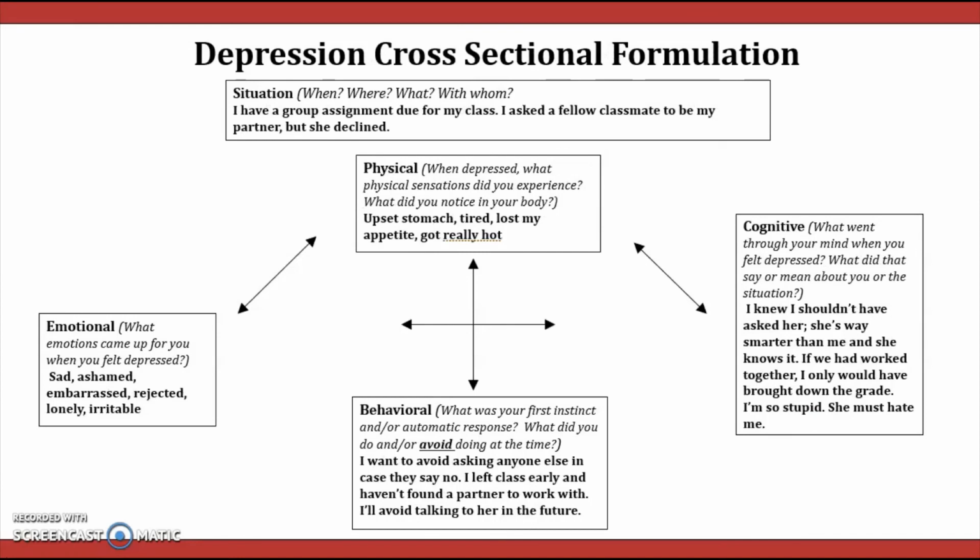Taking a look at the depression example on the next page, the situation is, I have a group assignment due for my class. I asked a fellow classmate to be my partner, but she declined. So looking at the physical box, asking ourselves the questions, when depressed, what physical sensations did I experience? What did you notice in your body? And so this person felt like they had an upset stomach. They were tired, loss of appetite, and got really hot.